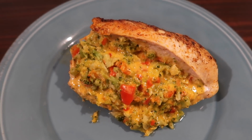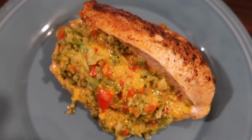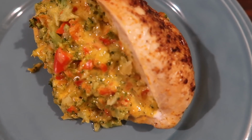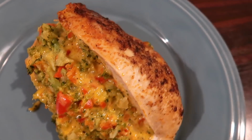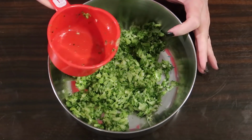First up this week on our keto chicken recipes, we made this broccoli cheese stuffed chicken breast. These were so delicious. The original recipe from I Wash You Dry, I'll link down below. I used her ingredients for the most part, but did change up her cooking method to make it a little easier. So to start with, in a medium mixing bowl, I'm adding 1 cup of chopped up broccoli.